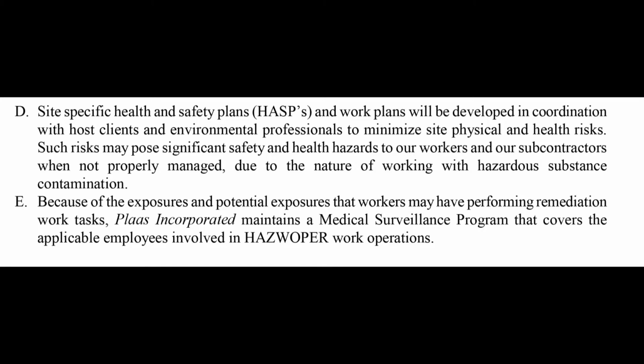D, site-specific health and safety plans, HASPs, and work plans will be developed in coordination with host clients and environmental professionals to minimize the physical and health risk. Such risks may pose significant safety and health hazards to our workers and our subcontractors when not properly managed, due to the nature of working with hazardous substance contamination. E, because of the exposures and potential exposures that workers may have performing remediation work tasks, Plaas Incorporated maintains a medical surveillance program that covers the applicable employees involved in HazWoper work operations.